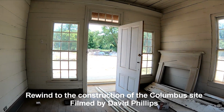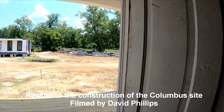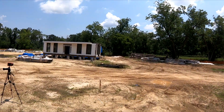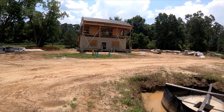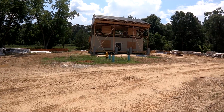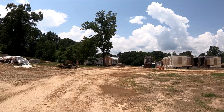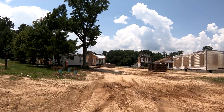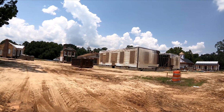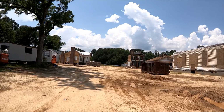Even though these houses have been retrofitted with electricity, that's because we're living in modern times, and plus they want us to keep them secure when there's no one here. But in a community like this, you would have had many sounds. Right now you're hearing the sounds of progress. Once they get this all put together and landscaped real nice, you won't see all these ruts out here from vehicles, because there won't be any vehicles in here, because at that time they didn't have vehicles.